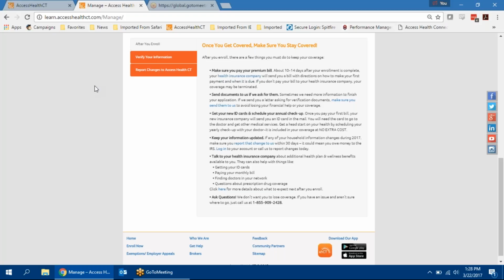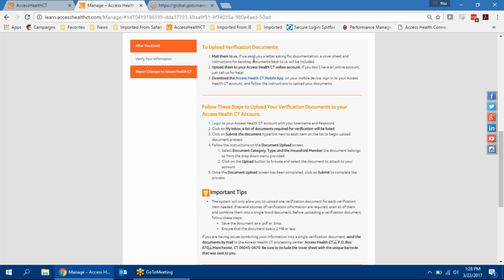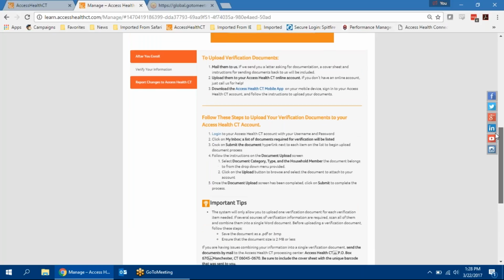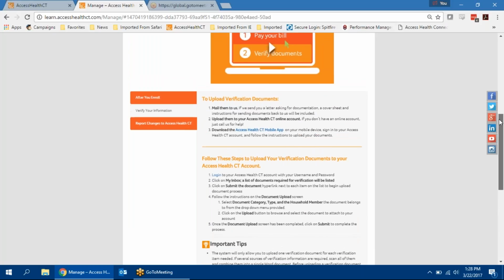So for you to better serve the customers, just make sure you're aware of all this information, including instructions on how to verify documents. We've heard a lot of feedback from CACs, especially on this topic. So make sure you're aware of how, and again, always reach out to us with questions if you have them.